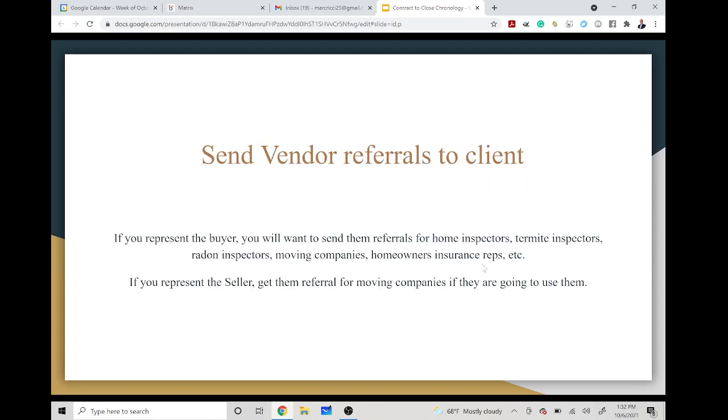Send vendor referrals to your client. If you represent the buyer, you can send them referrals for a home inspector, termite inspector, radon inspector, moving company, homeowners insurance, anything else that they need. It'll certainly help. And again, the more control you have over the transaction, the smoother it's going to go. If they're working with people that you've worked with before and that you're comfortable working with, you know they do a good job, and your client's using them, it'll make the transaction a lot smoother and a lot more seamless. When they start going out and getting people on their own, yes, it can convolute it, it can complicate it. Not saying that's a bad thing, just make sure you send some referral partners to them to help you have control of that transaction.